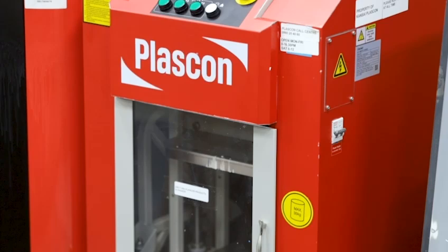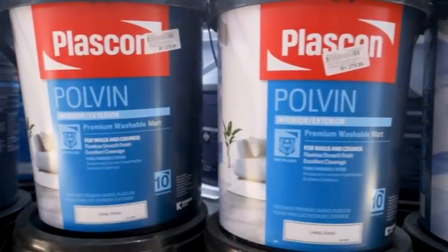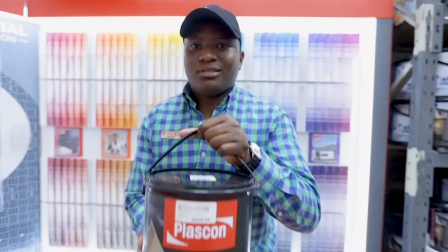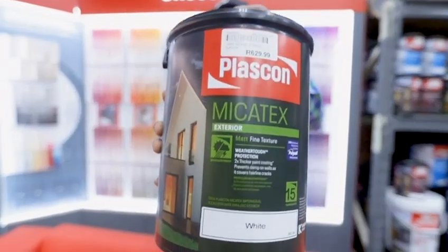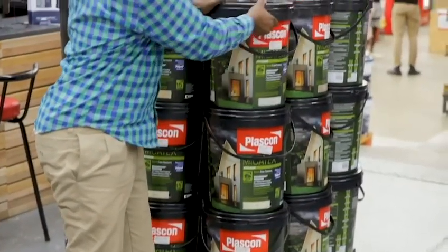The thing that I like about the Plascon brand is it's a well-known brand. From a long time, since I was a kid, from our grannies, from generation to generation, Plascon keeps on moving. My favorite Plascon brand is Microtex because it contains its own polyfiller inside, it closes cracks and hairlines, and it's a rough texture, also contains UV protection.